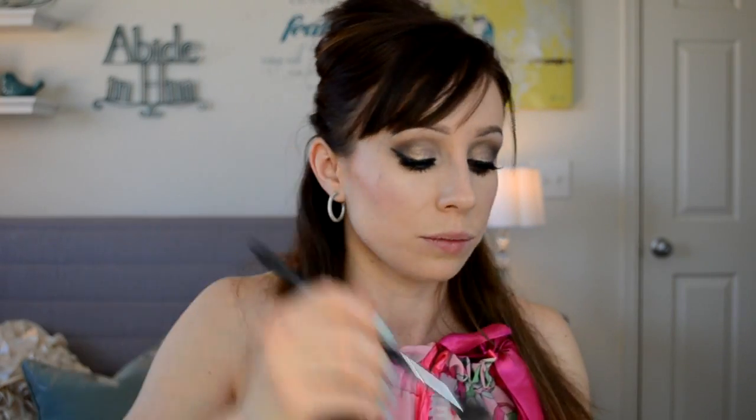Alright, for highlighter, I'm also very much smitten with the Hourglass Ambient Lighting Strobe Powder. This is brilliant. This comes in 3 other shades. I'm tempted to buy another one. I think the other one that catches my eye is Iridescent. These are stunning. Just so naturally strobey. Very strobey, but in a natural way. Not chunky, not too powerful, just very glowy.